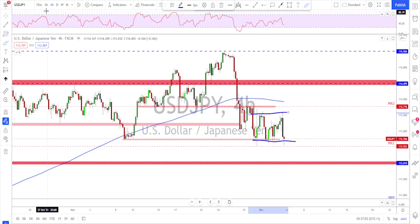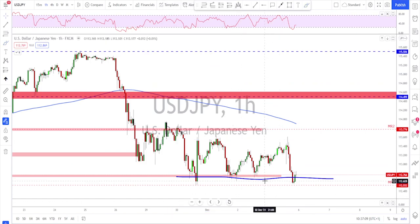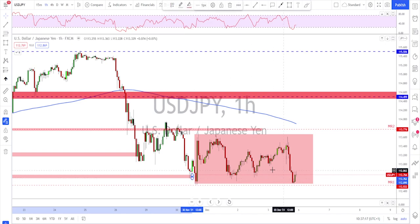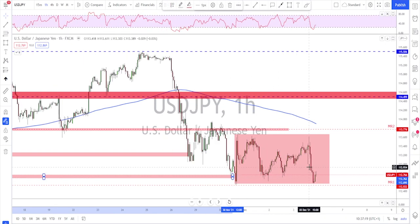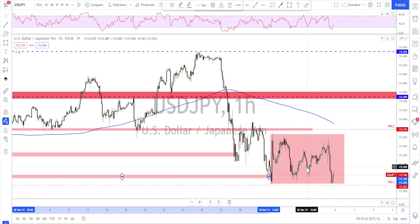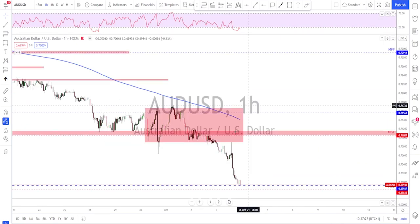We still have this little range ongoing at the moment, so you could play this range for now. As long as there is no break to the downside, it might keep bouncing around inside this range. So for now, there is no reason to do anything more than just playing this range, waiting for a breakout of it. If the breakout happens to the downside, I think you could easily target the 112 as I showed you on the daily.